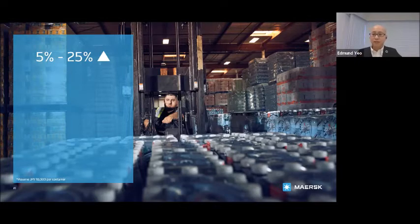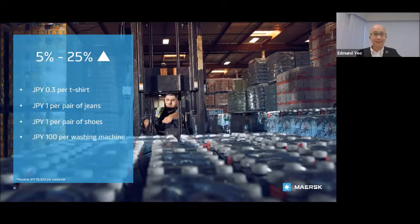So remember the previous example where it cost Lily approximately 9,000 Japanese yen per container? Let us use a round number of 10,000 Japanese yen instead. So what does 10,000 Japanese yen per container mean? To start things off, it translates to approximately 0.3 Japanese yen per t-shirt, 1 Japanese yen per pair of jeans, 1 Japanese yen per pair of shoes, and wait for it, 100 Japanese yen per washing machine.